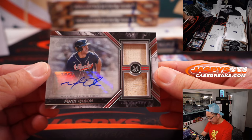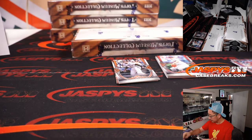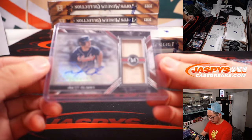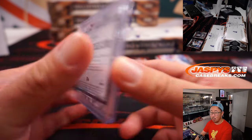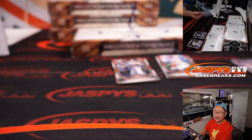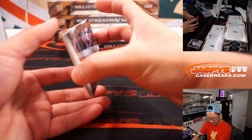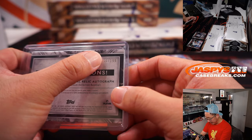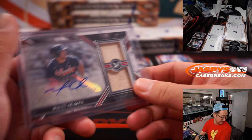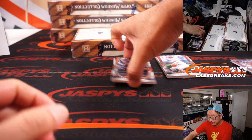There's Matt Olson, dual relic and autograph. $56 out of $199. Dodgers have to be kind of in the middle-ish. Matt Olson, Braves is a number block team, and that goes to Atlanta 6. And that will be for Gary in the number 6.